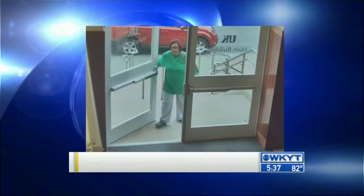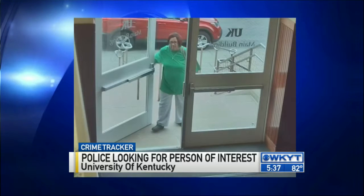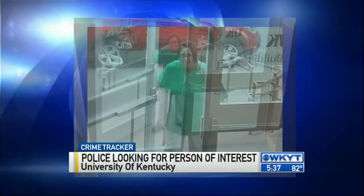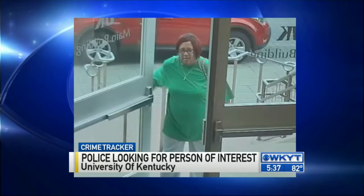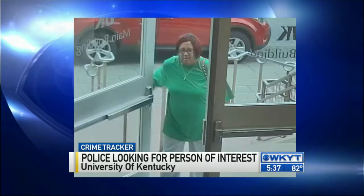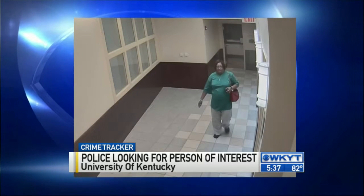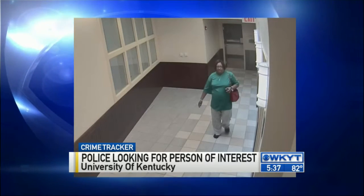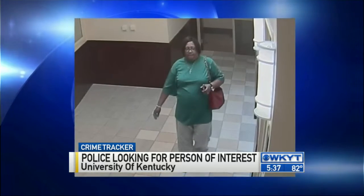Police are still trying to identify a woman who is a person of interest in a theft case on the University of Kentucky campus. UK police released this surveillance video last Friday of a woman they say went into the front door of the main building on the morning of July 7th. Police say the woman went into a couple of offices and then left in a gray Ford Expedition. The next day, police say a woman reported more than $10,000 in jewelry had been stolen from her purse in one of those offices. Police say a woman in another office reported $32 was stolen from her purse.